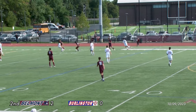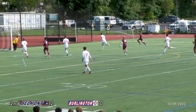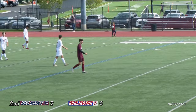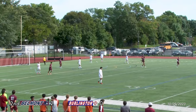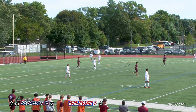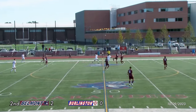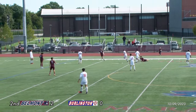Nice slide by Bowden. And Satchel retains possession. Passes it to Cook. Another offside call. Offsides again. Burlington kick. It's up. And once again, Belmont with the first hit. With Alex Duda. Oh, wow. Laid out.